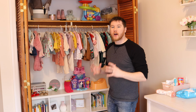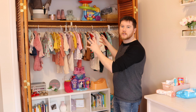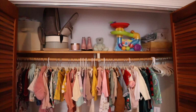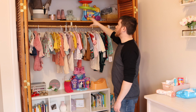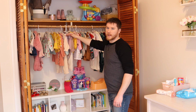All right, so to finish up the nursery tour, we have her closet. Now, her closet, again, very simple, but up here is a lot of stuff that's not even hers. It's just a bunch of our storage stuff. Like, we have an extra diaper bag, some stuff for her baby book, and there is the occasional thing for her, but really her closet starts right here at her clothes.